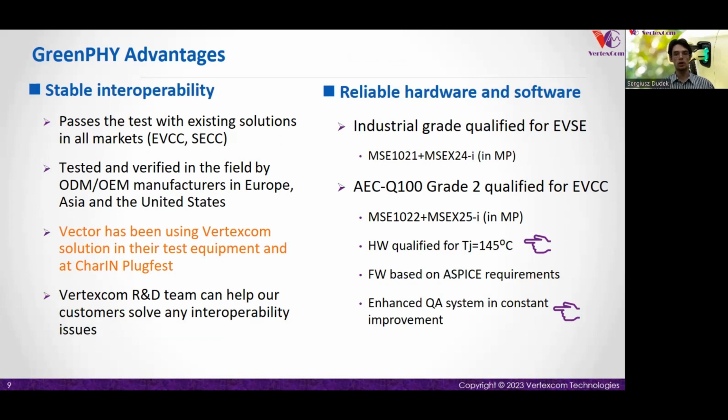And our chips have also been successfully used in the field by manufacturers across Europe, Asia, and America. In particular here, I want to share that Vector, which is Europe's number one vehicle testing company, has been using our solution in their test equipment and at Charging Plugfest.